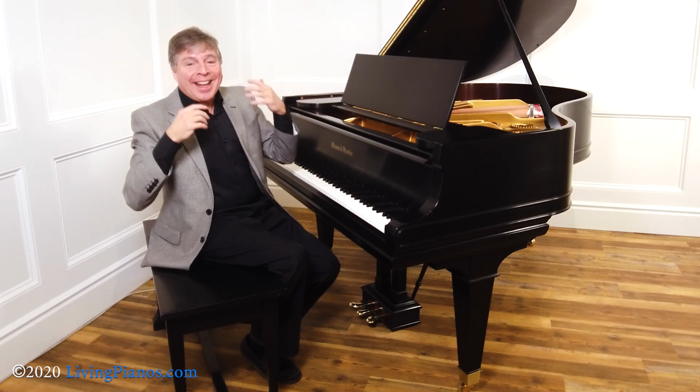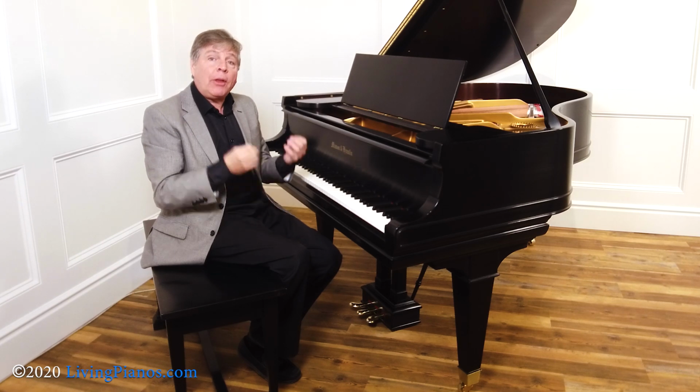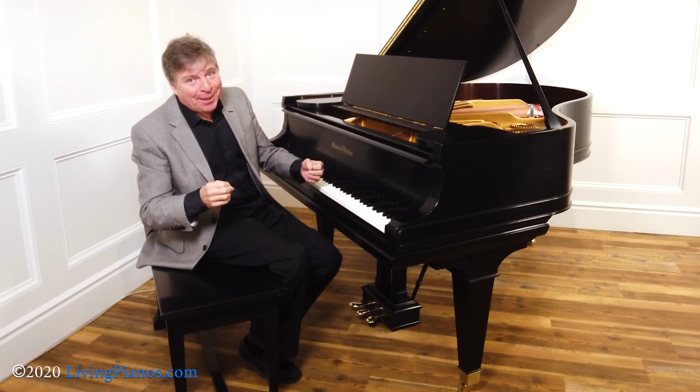It's almost impossible to get a harsh tone out of this piano. I'm going to end now showing the lyrical side and the beautiful sustain of the tone by playing the middle section of Chopin's Nocturne in B-flat minor.